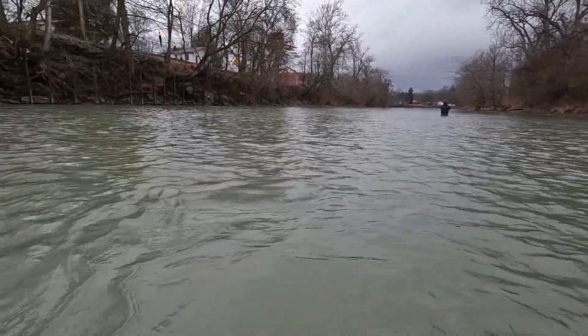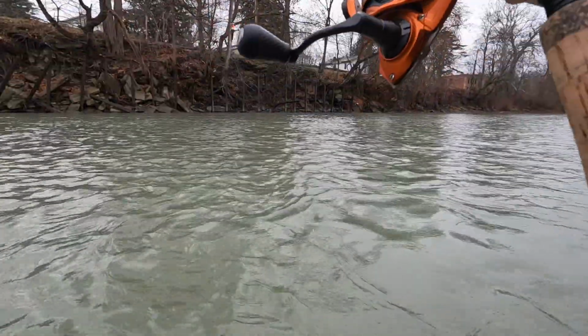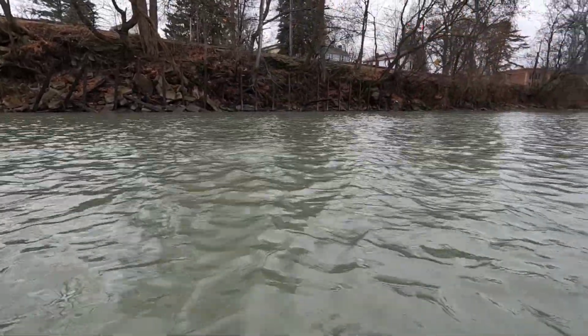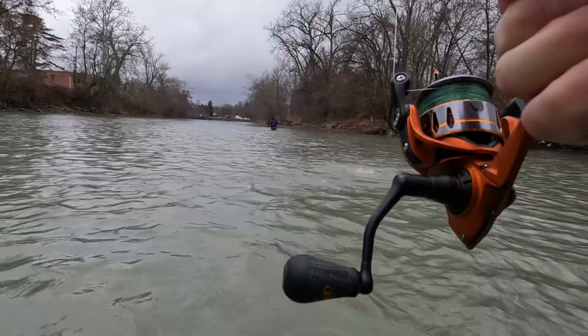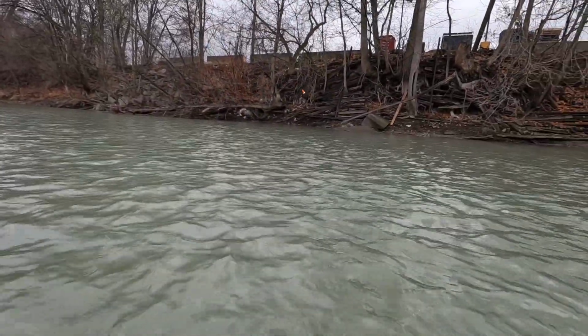I haven't really seen it yet, but when I set the hook, I pulled one way and it pulled the other, and I was like, whoa. Oh man, I have not seen it. Could be a big old catfish for all I know. Shoot. Oh yeah, that's a good one. It's a good one.